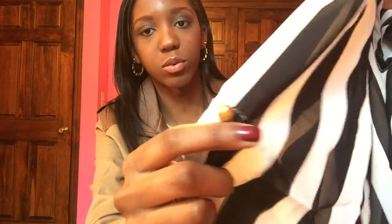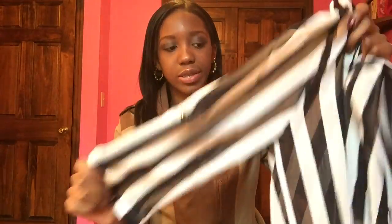And I love this so much because at the chest of it, you can see where it has a little opening right here, and it has a little gold type of detail, which is absolutely beautiful. It looks great on. And at the sleeves here, you can roll them up, and it has a little gold button, or you can just leave it down.